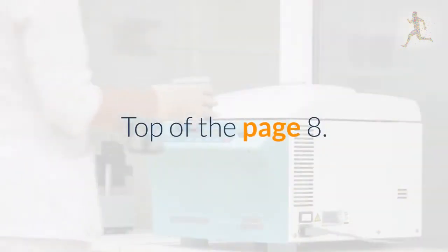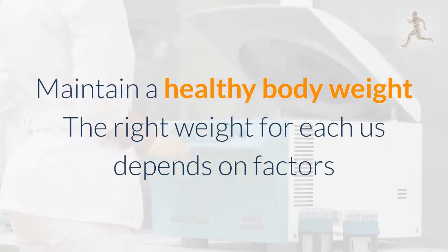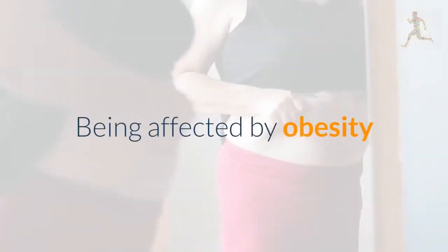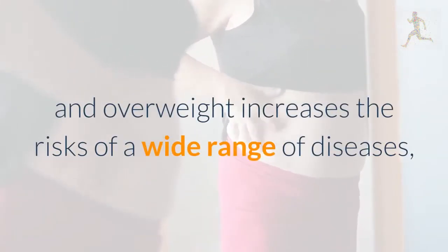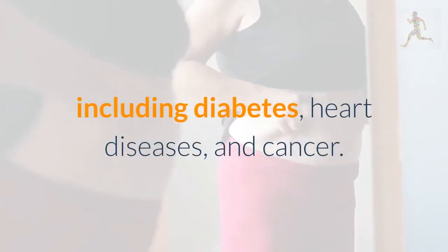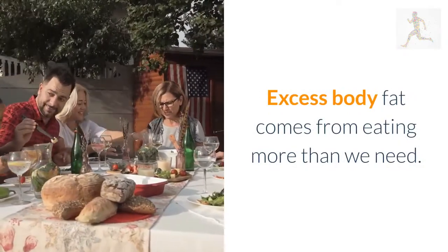8. Maintain a healthy body weight. The right weight for each of us depends on factors like our gender, height, age, and genes. Being affected by obesity and overweight increases the risks of a wide range of diseases, including diabetes, heart diseases, and cancer. Excess body fat comes from eating more than we need.